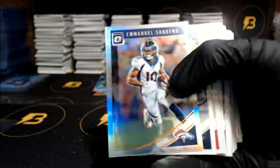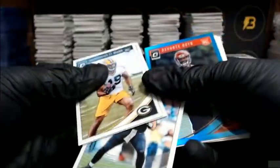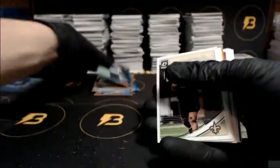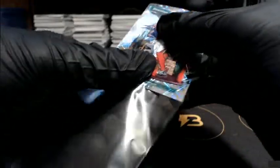You got green to 299 for the Bengals. Cousins to 299 for the Vikings. You got Smith to 149 for the Redskins. Adams to 199 for the Packers. Boyd to 299 for the Bengals. Ian Thomas to 199 for the Panthers. And Ridley for the second case in a row. Downtown going to the Falcons.